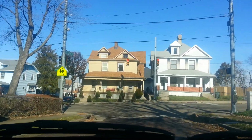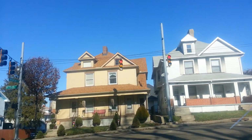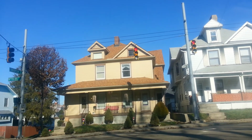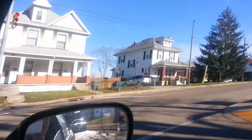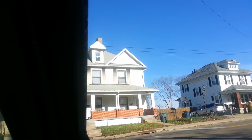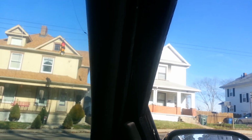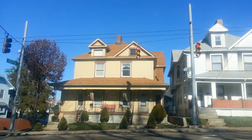Dixon Apartments right here. It looks like this is probably 3 or 4 bedrooms at the corner of Wyoming and Creighton. I see 3 or 4 addresses on here. Well, I see 3 mailboxes, so it looks like it's 3. Possibly a 4th one there.